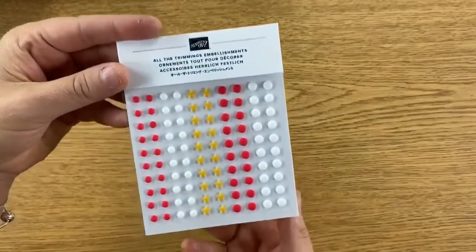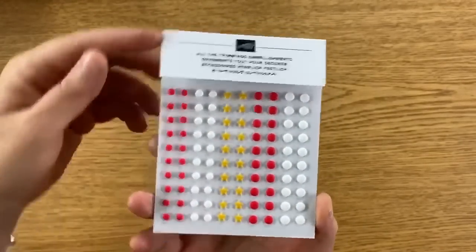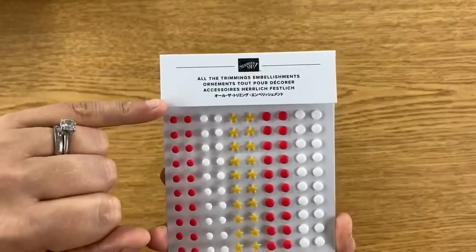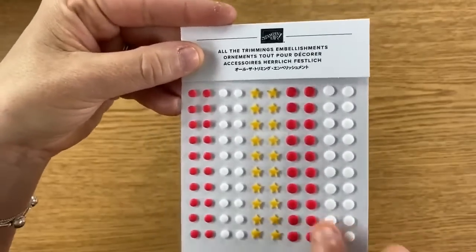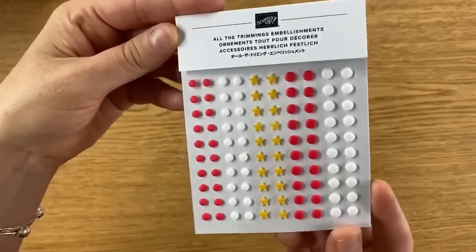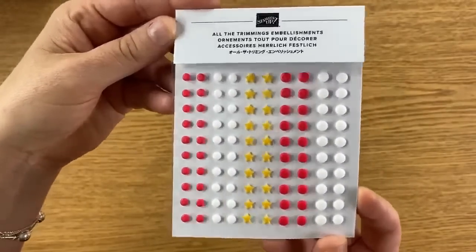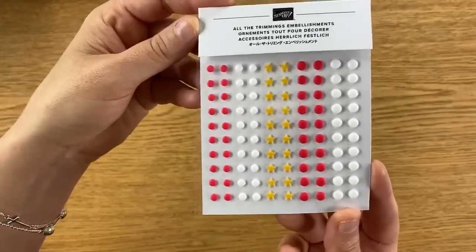Okay guys, so those are my 3 favorite gems. However, these gems are pretty cool too, and I'm going to share them with you just so you know what they look like and how they come. I think it's really important. Like I said, sometimes the pictures don't do it justice. So this is all the trimming embellishments. These are fun. They're kind of like a flat surface, really fun. You've got the stars and the red and the white. These are really nice too, and they coordinate with that designer paper. Fantastic. I mean, really nice.